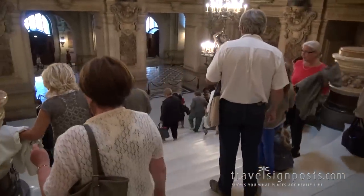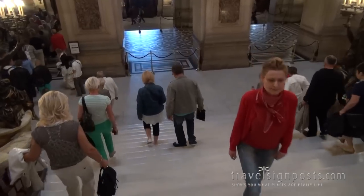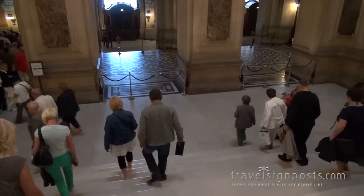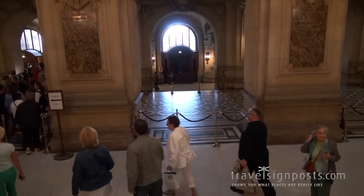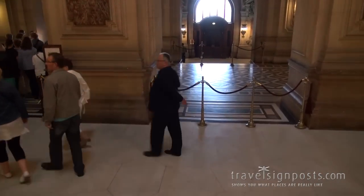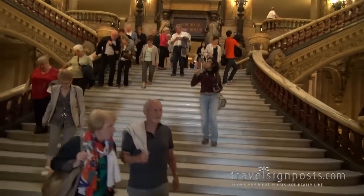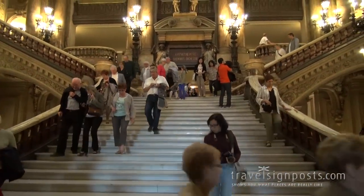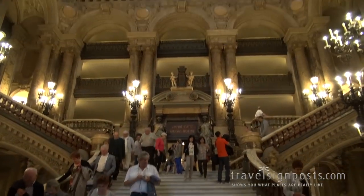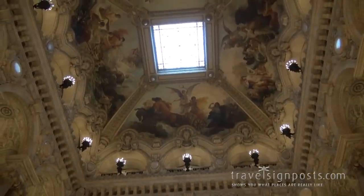And here's another horde of people coming along, but we'll continue. You've got to say, it's impressive. We're being shepherded out a side door. I'll just turn around here and show you where we've come. As Helen descends, and we say goodbye from the Palais Garnier.